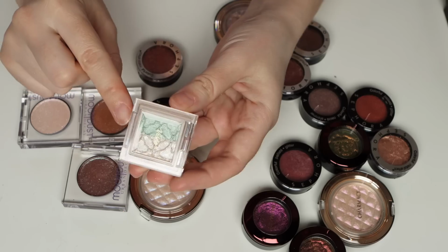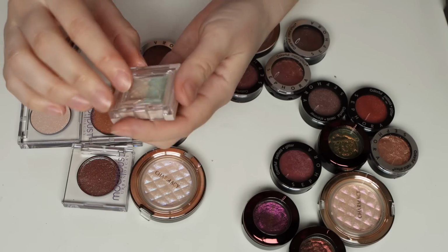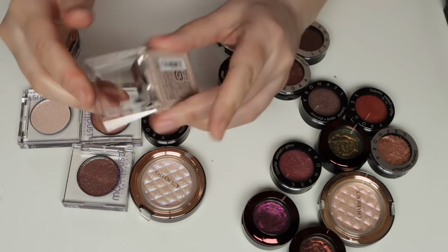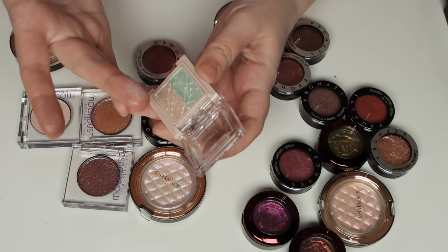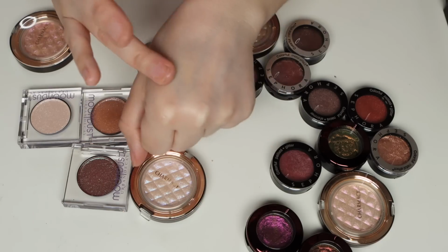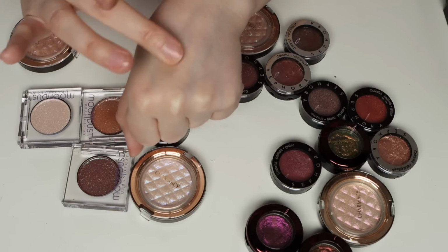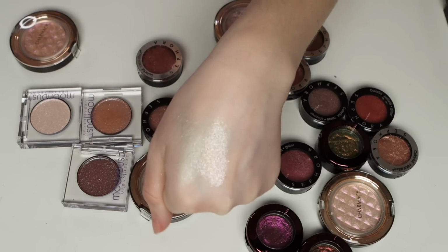It's a little wild. I have this random K-Beauty shadow. I believe I ordered it when I ordered some sunscreen from Yes Style or something like that. And this is just really pretty and really sparkly. The aqua shade is actually a little bit more satin, but this one is really sparkly. You could probably like topper it over.